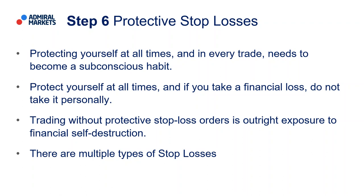You have to protect yourself at all times, and if you take a losing trade, don't take it personally, okay? It says nothing about you. But taking a loss without a protective stop loss order, or removing your stop loss order on a trade, is a very dangerous thing to do, and it will invariably get you into trouble.